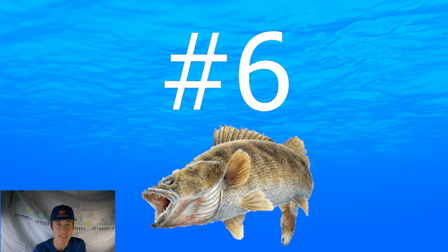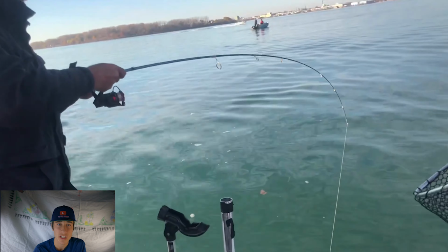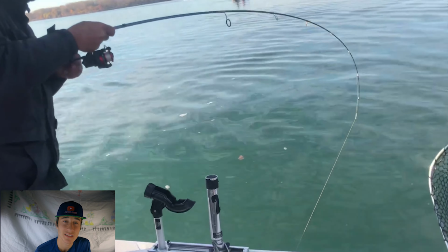Coming in at number 6, this is the first pike of the year. Beautiful fish, great catch, and made top 6 in this list.